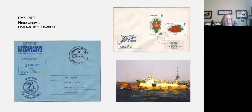Then we have the Pict. We've changed shipping lines. This is United Trawlers. And you can see what this ship looked like while it was down there. The sea was very, very cruel to a lot of these ships. Again, we have an Ascension Islands, and we have a command with a task force from the Falkland Islands over here that's postmarked out of London.